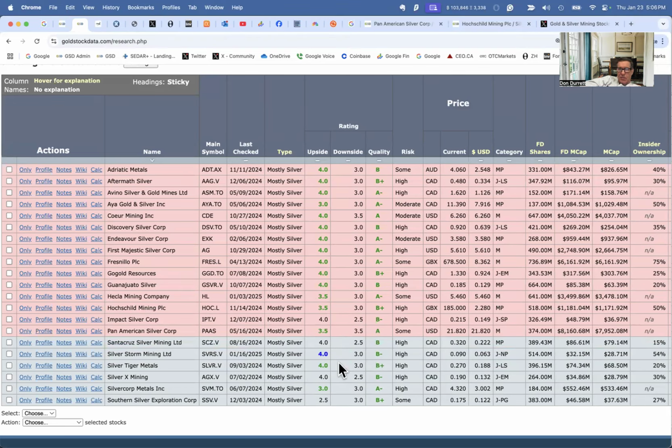Santa Cruz Silver. This one is kind of a high risk. That's why it's 2.5. But I moved it to a B from a B minus because their debt is now, I believe, under control, and the debt was the big issue with them. Now, this is a polymetallic mine with only about 25% of the revenue in silver. There's a lot of zinc and lead. But if you only count the silver, you're looking at about a 5 million ounce producer.